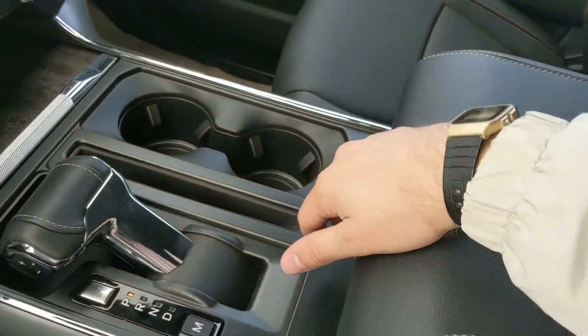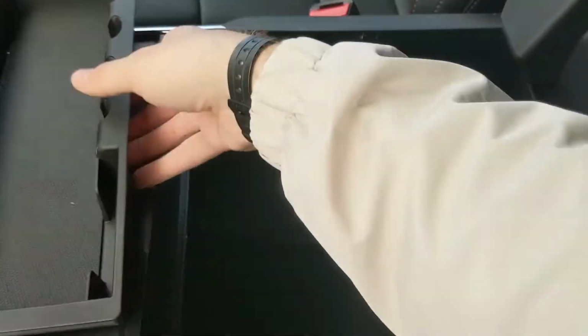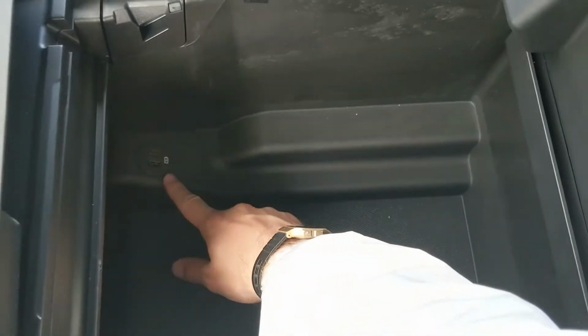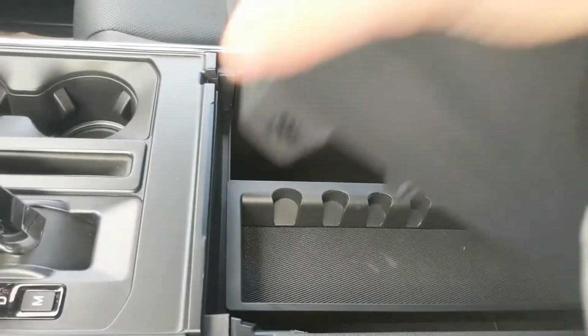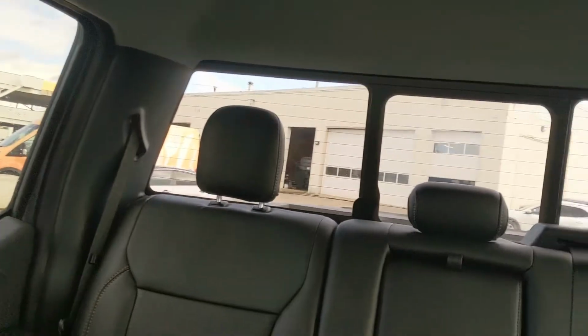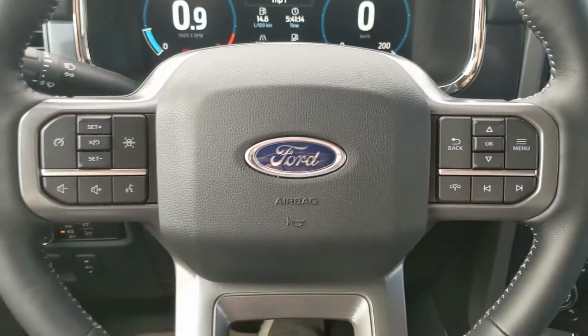Then you have two cup holders and your lockable center compartment / armrest with a removable tray. Ton of room inside, including another USB and USB-C, so you can plug something in from there too. And then looking back, last but not least, you have a power sliding rear window. But that should cover our look at the interior.